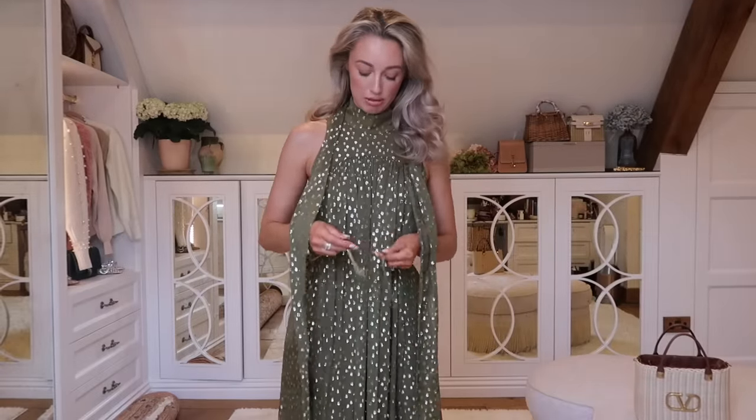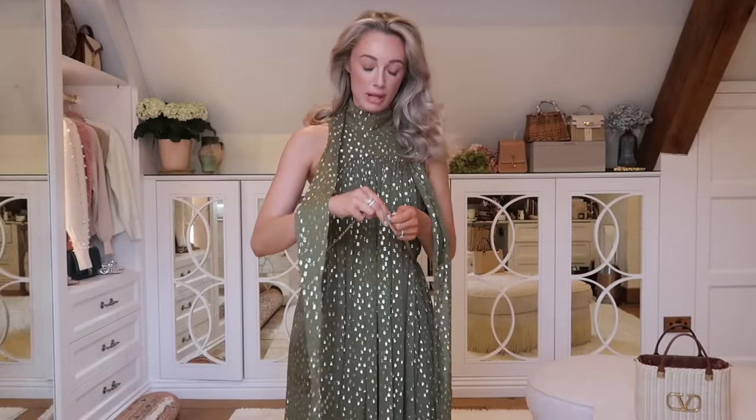Okay, this is option number two. This somehow feels a little bit festive, but it is this gorgeous Zimmerman dress. Oh, I forgot the belt is too big. Why have they done that so big? Okay, need a different belt. I've had this dress for a little while, since pre-Charleston, because I got it in a pre-Charleston Net-a-Porter order, and I have not worn it yet, so I need to.